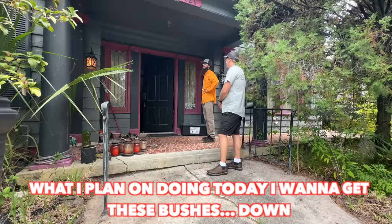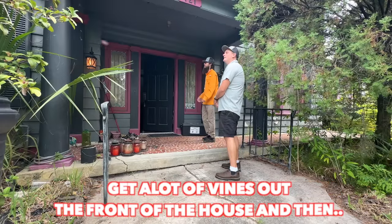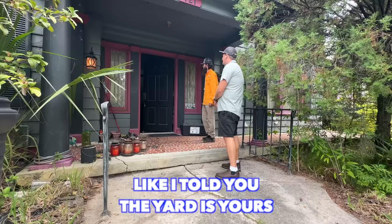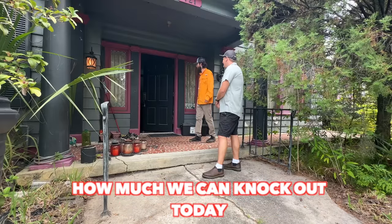What I plan on doing today, I want to get these bushes down, get a lot of the vines out the front of the house. So I got reinforcements, so we're gonna see how much we can knock out today.